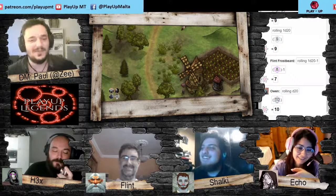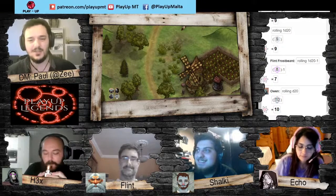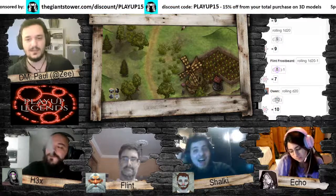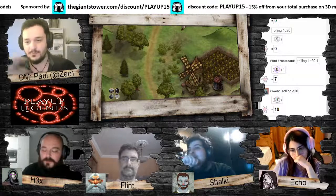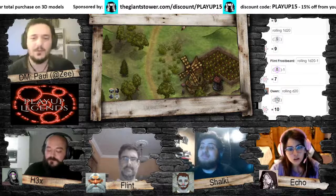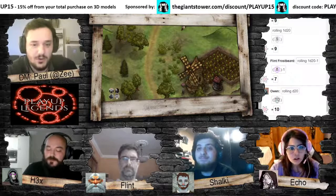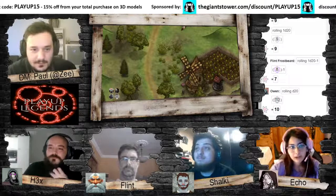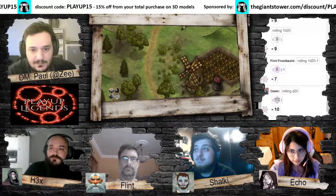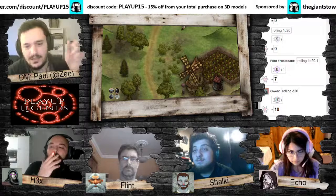Okay, so the mound of earth itself, the outer layer at least, appears to be quite dry. It is quite a large mound of earth, by the way. It's the size of a wagon, a huge pile of earth just a few feet away from the windmill. The soil appears to be quite dry. One more thing, there's a shovel leaning against it.